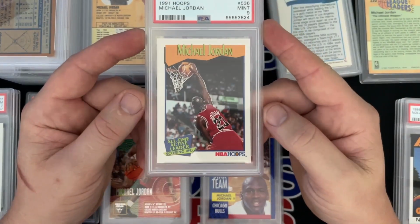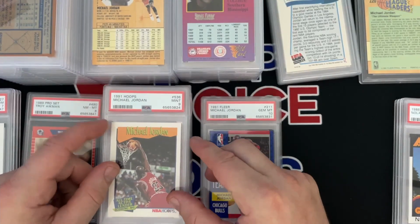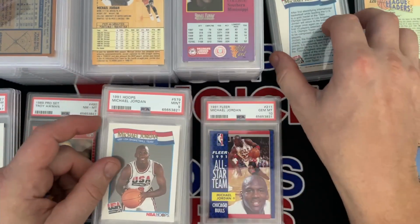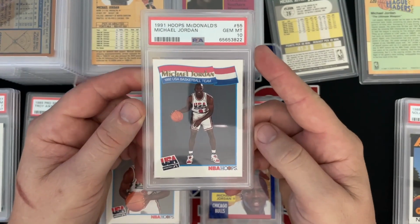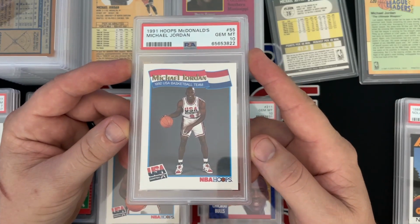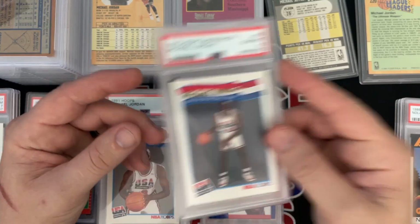This one's mine. 91 Hoops and a 9. 91 Hoops and a 9. There we go. This is the McDonald's Olympic team card. You got these in packs from McDonald's in 91, and a 10. Very nice.